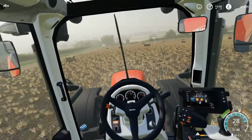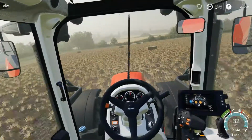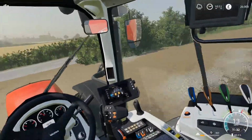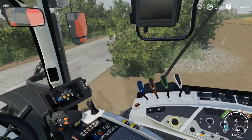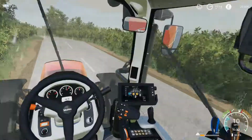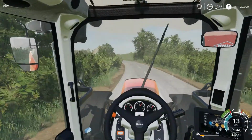But what I am going to do is very quickly go and put the baler away and try and get these bales in as fast as possible. This isn't the quickest tractor that we have, but it is the most powerful. I do appreciate the wiper on the side window there. It's very useful, especially with our lovely British summer weather. You just can't beat it.